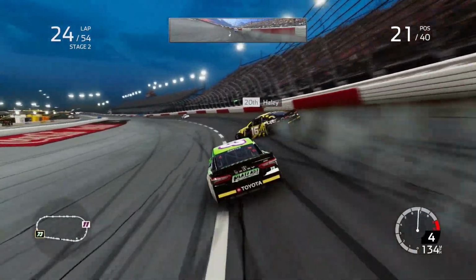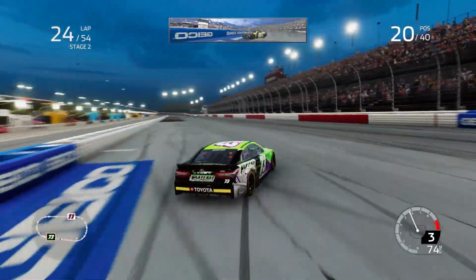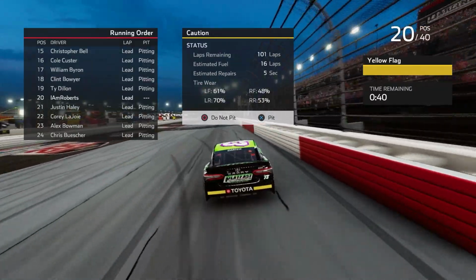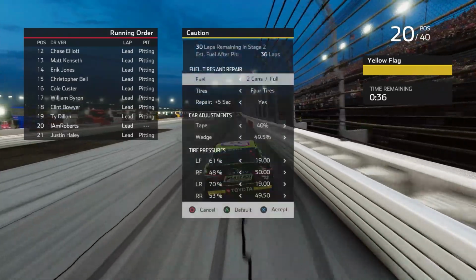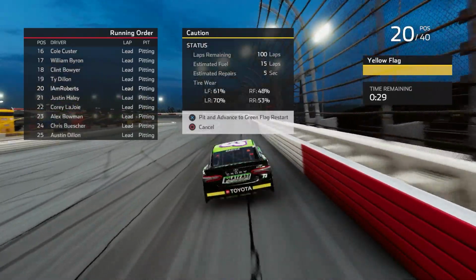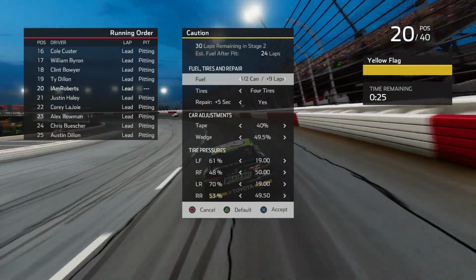Get the back of him, and he's going to go spinning, and we got ourselves another wreck. We hit the wall. No, no, no, come back. Oh, crap. Well, I guess I got a little overzealous right there. Caused another wreck. Took some heavy damage. So the caution is out once more. We're obviously going to have to go to a pit, so it's going to take a couple of spots to repair this damage. Let's see how many spots that we fall back.